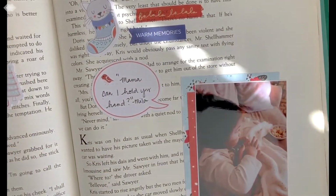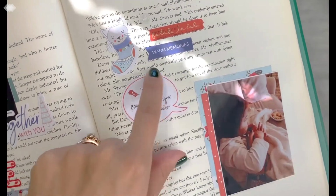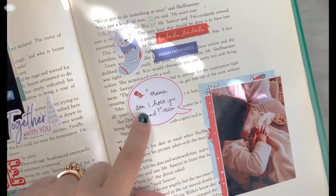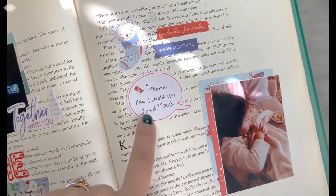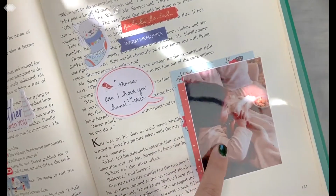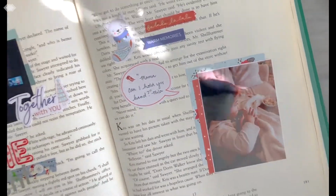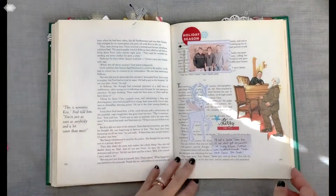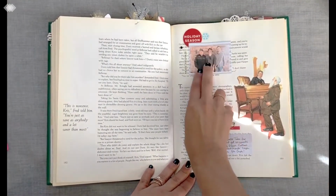Watching her Christmas. And then this was the sweetest thing. So if y'all have followed me, you know that I have a hard time using these speech bubbles. I usually just cut them off. But this went kind of perfect because she literally said, "Mama, can I hold your hand?" And I took a photo of it while we're watching movies. The sweetest.